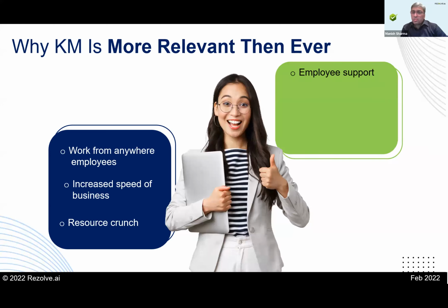Finally, what we are talking about is really that the crux of the issue is employee support, employee engagement, and employee productivity. These are the 3 problems that you're trying to solve for, right? These are the 3 problems that you're trying to solve for by having a better knowledge management, which by the way fits very nicely with our definition of knowledge management, a knowledge that will help employees do their job.